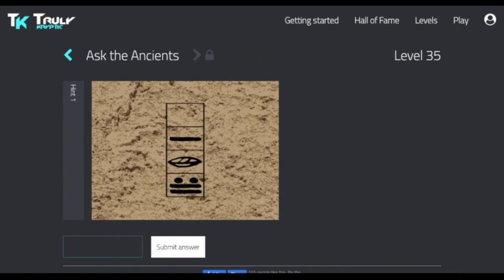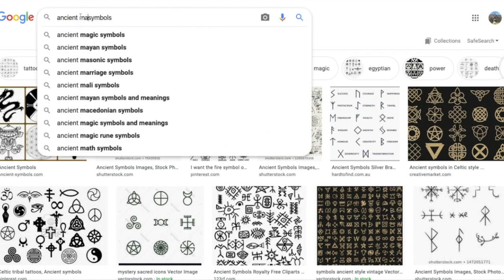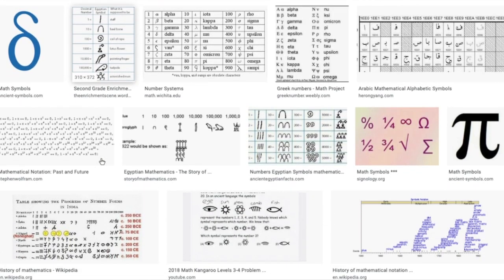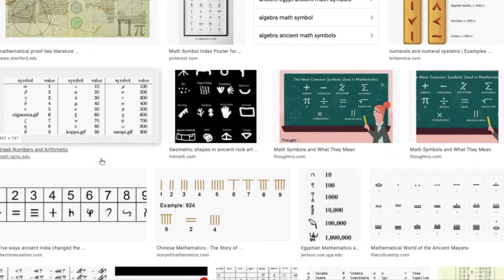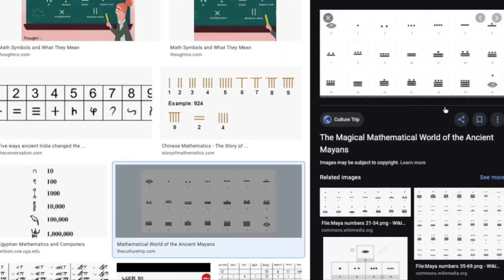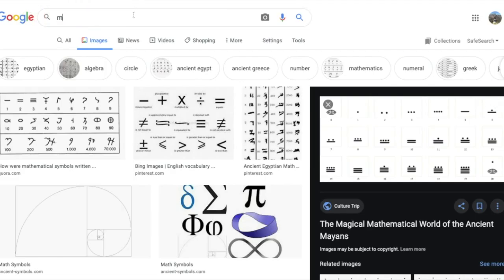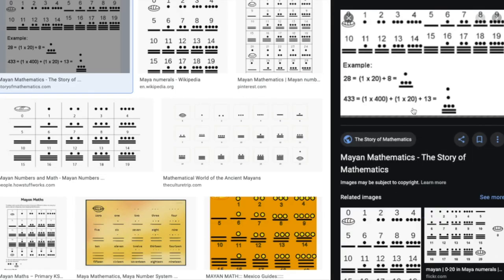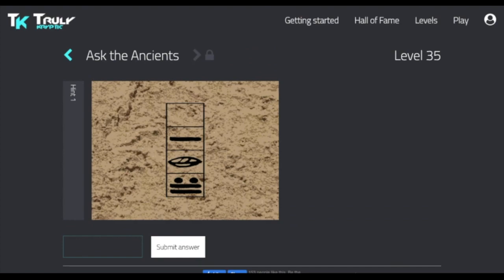Given the title, it was obvious that these were some sort of ancient symbols. When searching ancient symbols, I often start looking for ancient alphabets, and then if that doesn't work, I look for ancient numbers. In doing so, I was able to find what was termed as the magical mathematical world of the ancient Mayans. This allowed me to hone my search more directly, and when I looked up Mayan mathematics, I even got an example of how they do their multiplication. The process that was provided by the website I found, I was able to calculate this particular puzzle to equal 2012.